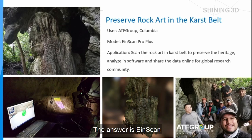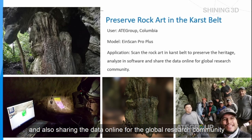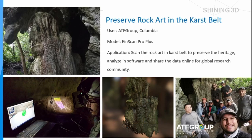The answer is EinScan. It's able to capture the exact characteristics of an object, such as height, depth, shape, and colors. A great approach for preserving the rock art authentically and also sharing the data online for the global research community. Also, with the help of specialized software, the exact details and characteristics of the rock art scan can be analyzed thoroughly.